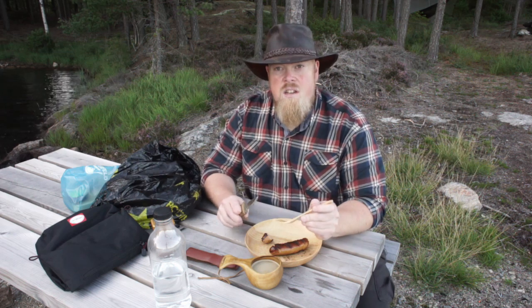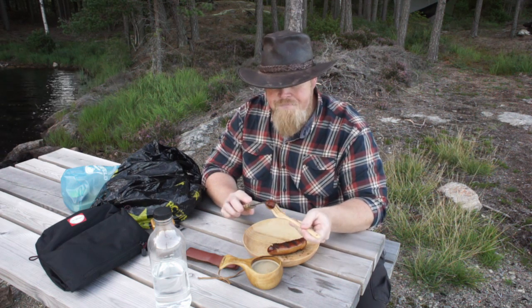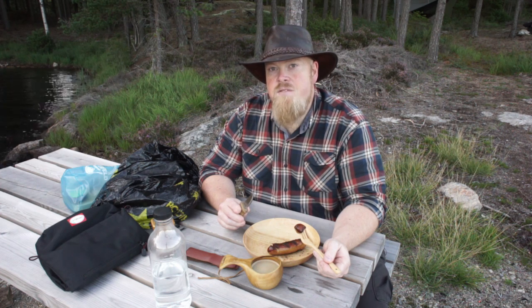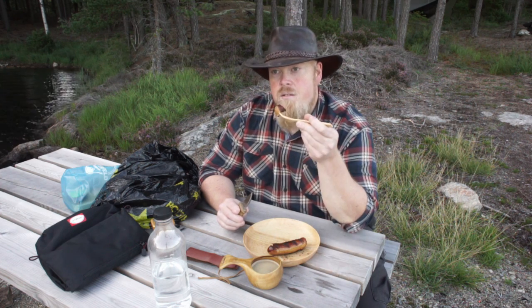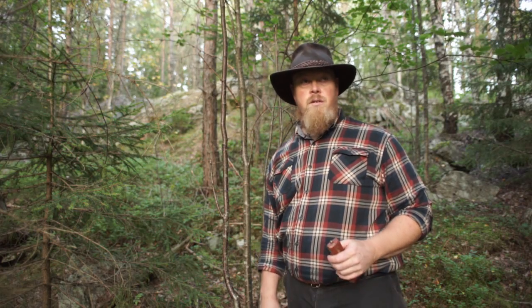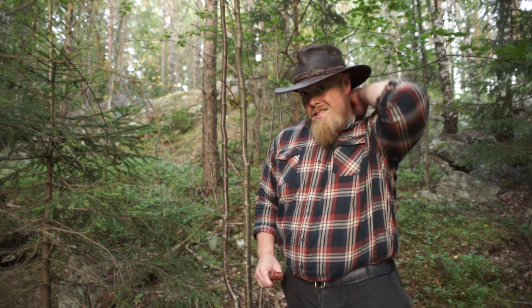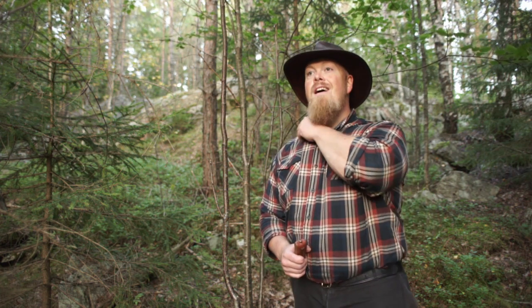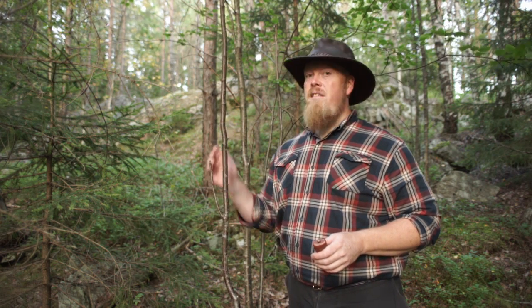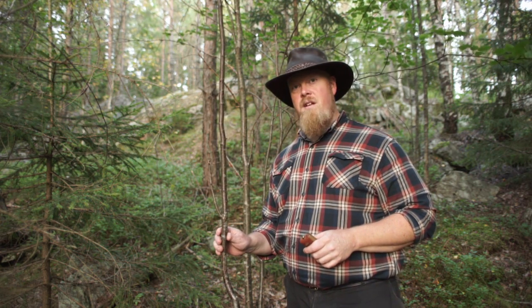After I'm finished eating, I'll try to make a fishing rod. Maybe I'll catch some fish today. Now I'm walking around the campsite a little bit, scouting a little bit, and I found this tree. I think this will serve the purpose as a fishing rod today.